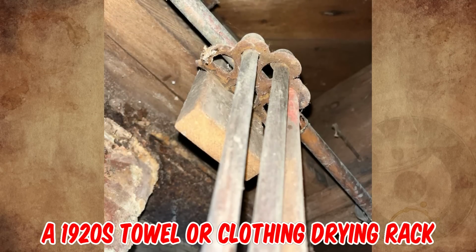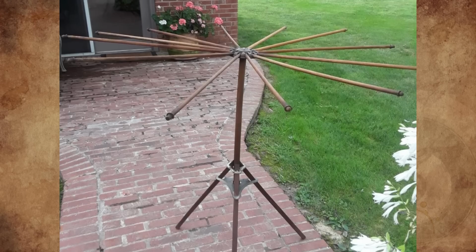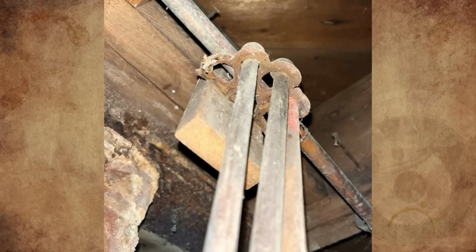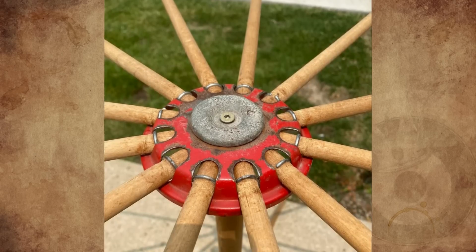It's a 1920s towel or clothing drying rack. The wooden rods pull up till the round bottoms contact the cast iron base, and then you lean the rods down till they are horizontal. The way it is installed, it doesn't look like you have the space to fully pull the rods up to make it work. I remember my grandparents had similar.